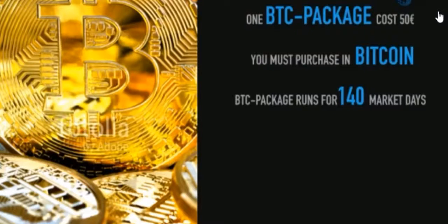Now, a package costs 50 euro. In Bitcoin. In Bitcoin, so 50 euro in Bitcoin. So whatever that comes out today, that's about 56, 57 US dollars, based on the daily rate of the Bitcoin.